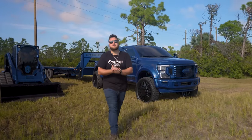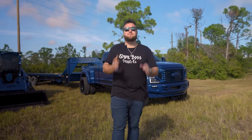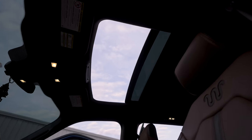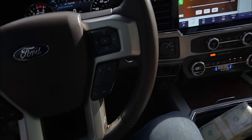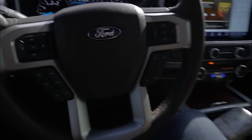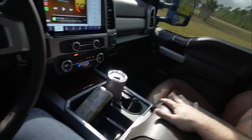So now we're gonna go right into the interior and show you guys the beautiful interior of the King Ranch, baby. My favorite interior. Oh, look at that, a beautiful pano sunroof. Yeah, in the King Ranch, baby. This is one of the nicest interiors in the entire automotive industry, in my opinion. Ford did a really good job of making this look very premium.